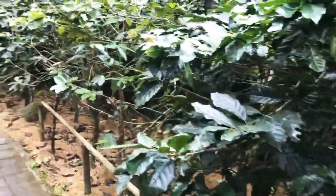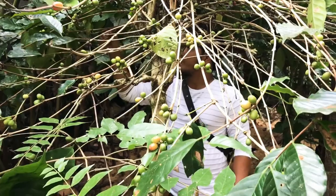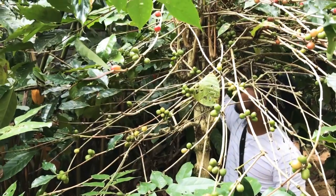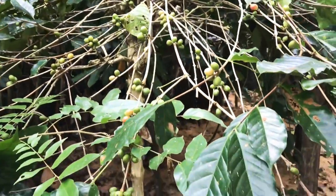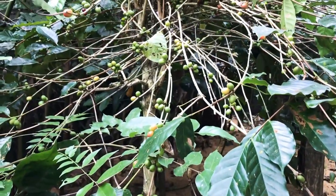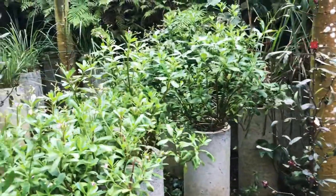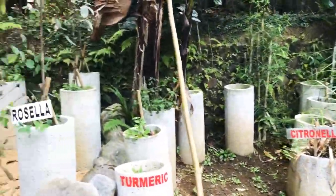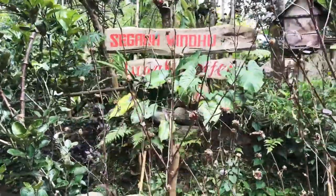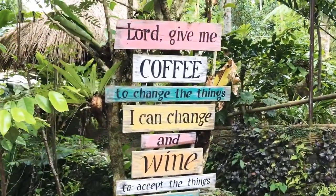So let's go inside and see what's in there. So these are the coffee plants and the coffee beans. I just drink. Yes. Drink. Don't eat. Yes. This is Arabica. They also have another kind of plants in here. They have ginger, turmeric, other kinds of plants. I like this one.